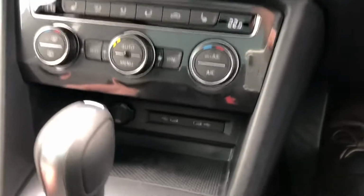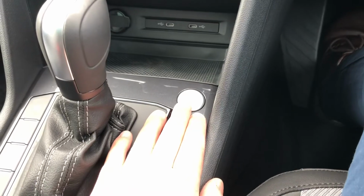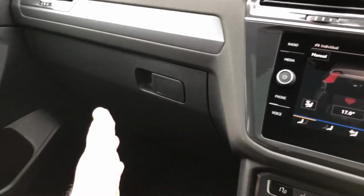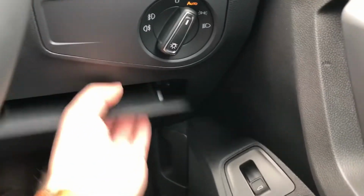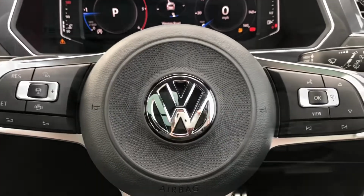Finally, moving down the cabin, there's plenty of storage solutions with twin USB chargers in the front. The vehicle has a full keyless entry and a keyless start system, and even benefits from a park assist self-parking system. There's a very decent sized glove box with the vehicle, as well as additional cubbyhole storage available throughout the cabin and even near the driver's knee. So this is an incredibly practical vehicle that's certainly worth considering.